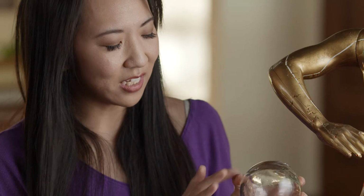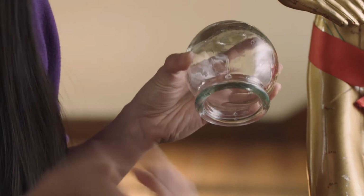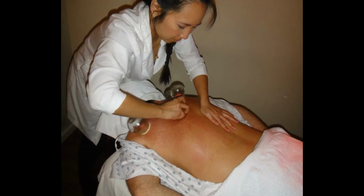But some other treatments we may integrate in is actually cupping. This, as you can see, is a glass cup. We actually light a stick that's on fire, and then it's inserted internally, and it removes the oxygen, and then this is placed superficially on the skin. It creates a suction, and it actually is really, really great for pain management.